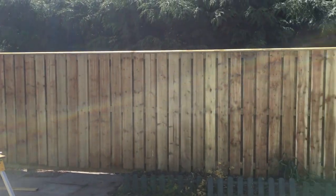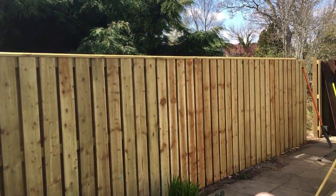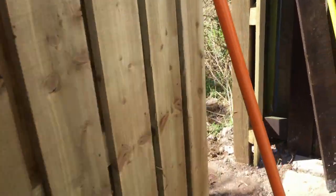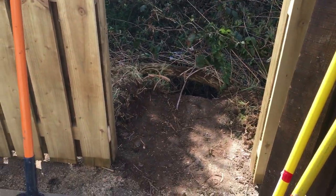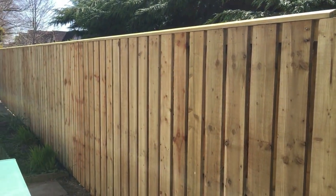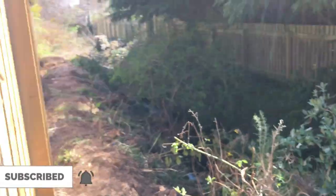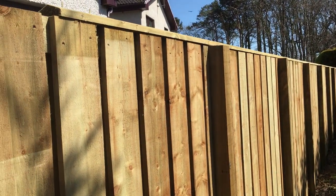Right, it's the capping just about on, so you can see the capping top. I've got a little bit to finish off here. I'm just waiting to be putting the gate in now. That's where the gate will go. I've just been clearing that area just to give it somewhere to open out onto. You can see the fence running down there. So we'll get the gate on now.